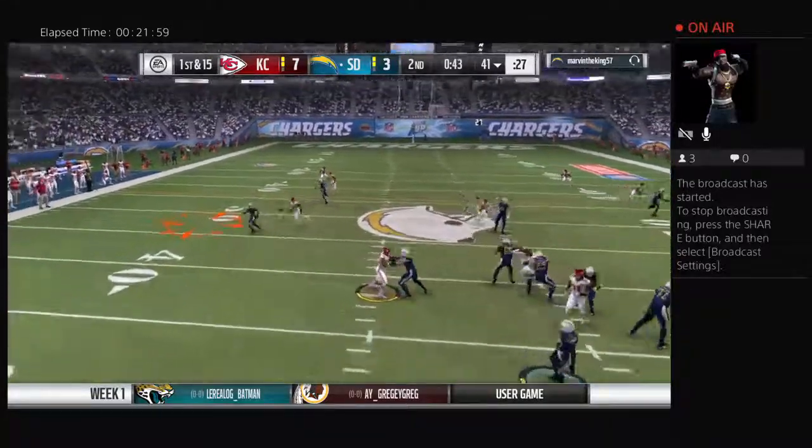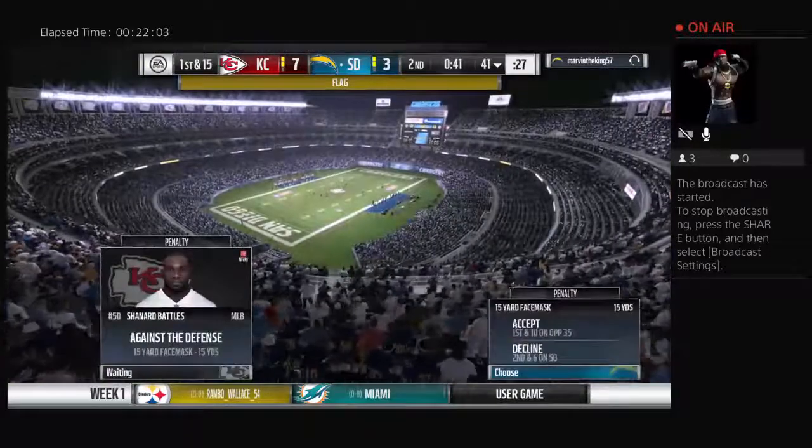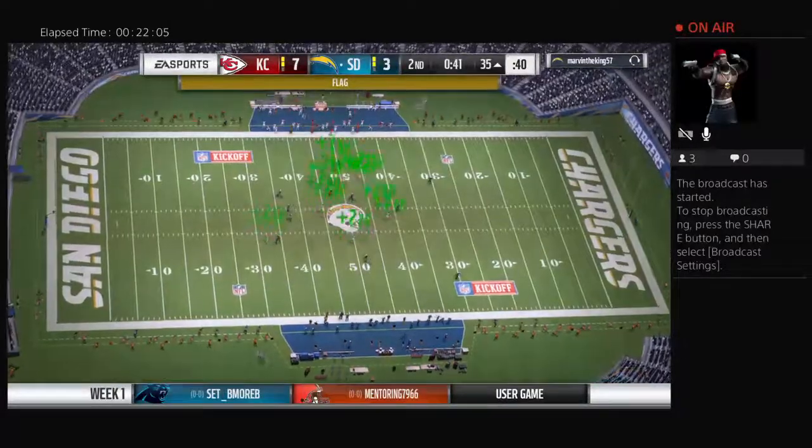Shotgun now for Carr. And he's got his man on the out route. And he'll get it out to midfield. Looks like they'll spot it right at midfield at the 50.